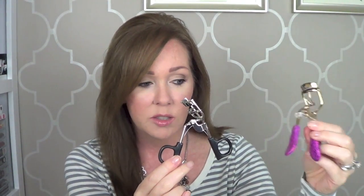I will try to remember and list all the products I'm talking about below, and a link to where you can get them. I have, this is I think the second one I've had, the $1 eyelash curler. I need to get another pad for it. These are great. They are very similar, if not almost identical, to the Tarte. So if you like that, maybe save some money, get the e.l.f.